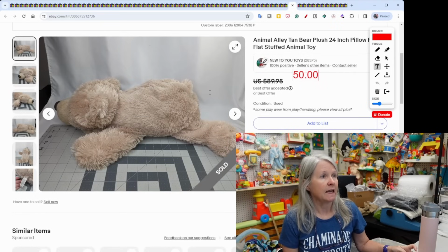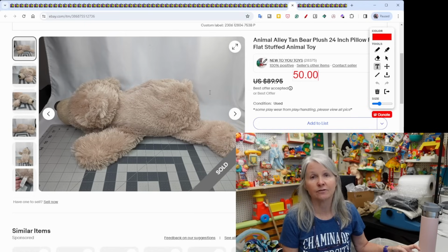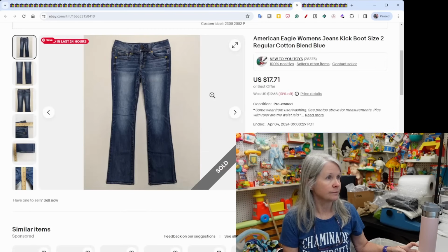Animal Alley Tan Bear Plush. It was listed since June of last year. I got a $50 offer on it and sold. American Eagle women's jeans sold for $17.71.